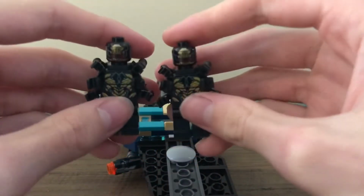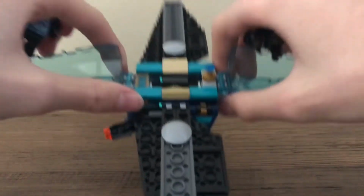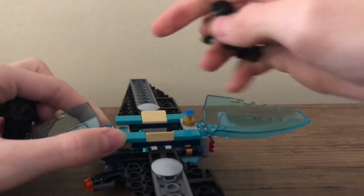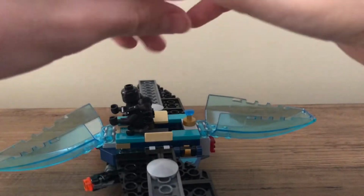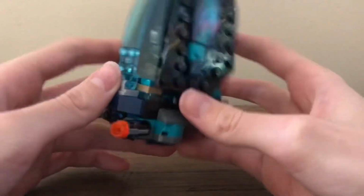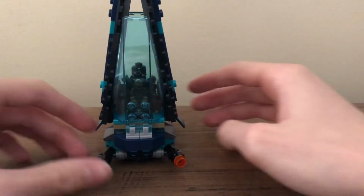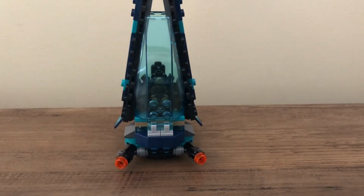So to put the minifigures, the Outriders, in this dropship, you're going to want them in the standing position, so they can just go into those pieces right there, and they go in very simply, just like that, with their arms down, and then they're back to back there, and this can just come up, and you can close it up, and then you can see your Outriders in there ready to just drop down and come attack Black Widow and Captain America. So now I will take a look at the 4 minifigures of this set.